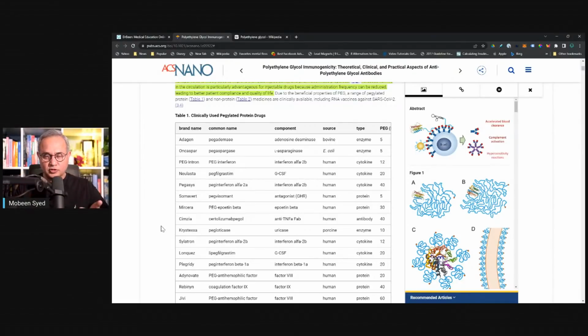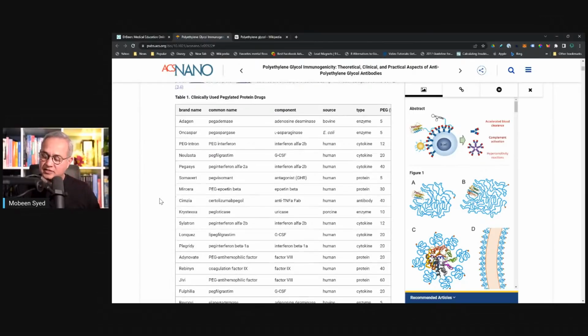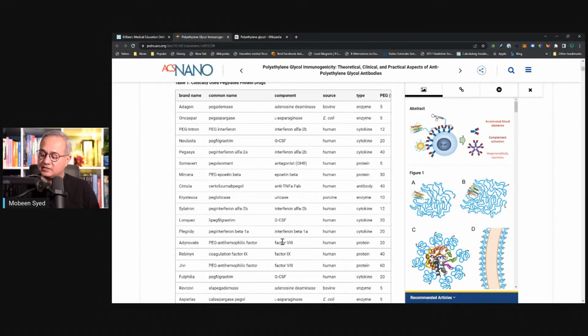Just like those who previously had allergic reactions. So look at this. These are clinically used PEGylated protein drugs. The drugs that are PEGylated, or to which polyethylene glycol is attached, fall into two categories, protein and non-protein. And all of that will become clear. Let's look at the drug types first.